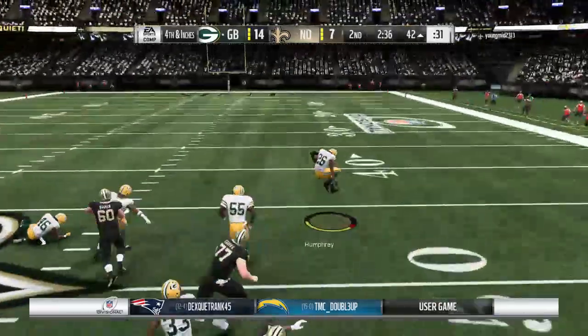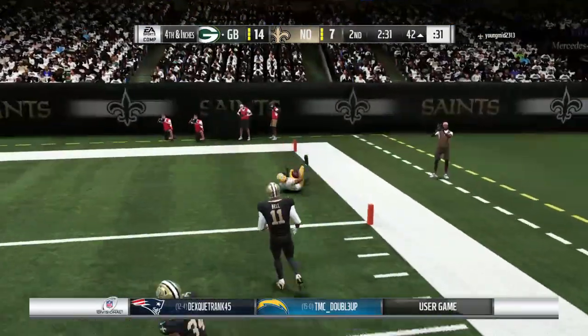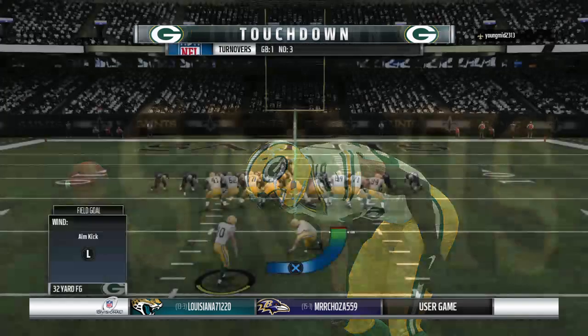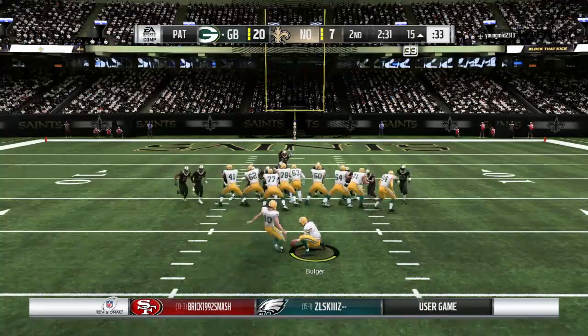And for the 3rd time here in this half, it's intercepted. Picked off by Marlon Humphrey. And into the end zone. It's a pick 6 and a Packer touchdown. So they go on 4th down. Not only do they not get it, it turns into 6 points the other way.